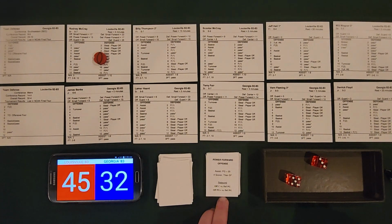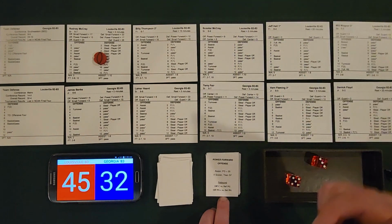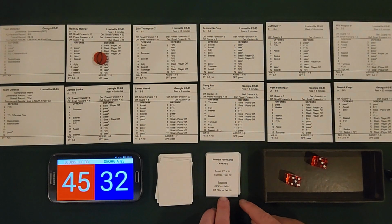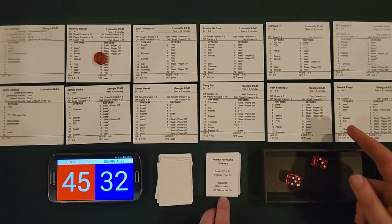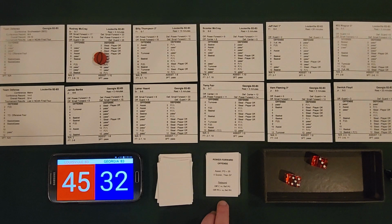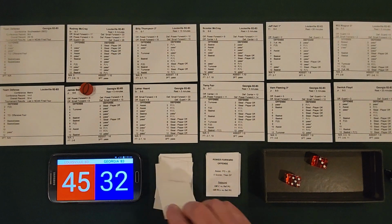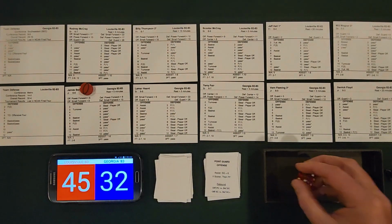Rebound this time. Offensive center. It's Scooter's now playing center with only an 8. Defensive point guard, though. So it's Vern Fleming, and he does have a 14. So Fleming grabs the board. Down court to the power forward, James Banks. Trying to cut into that lead.